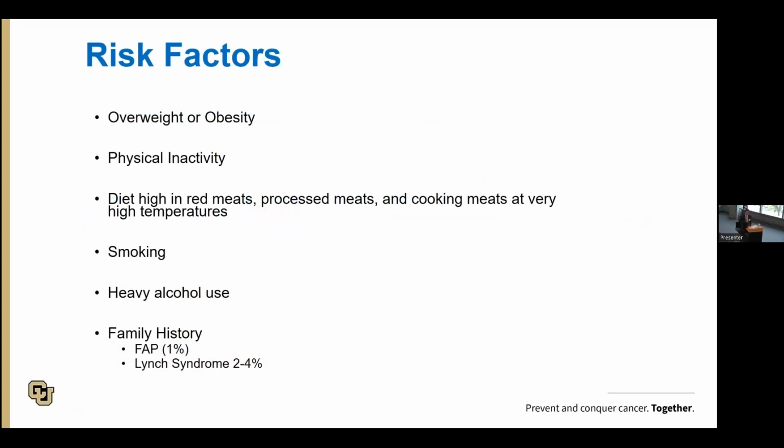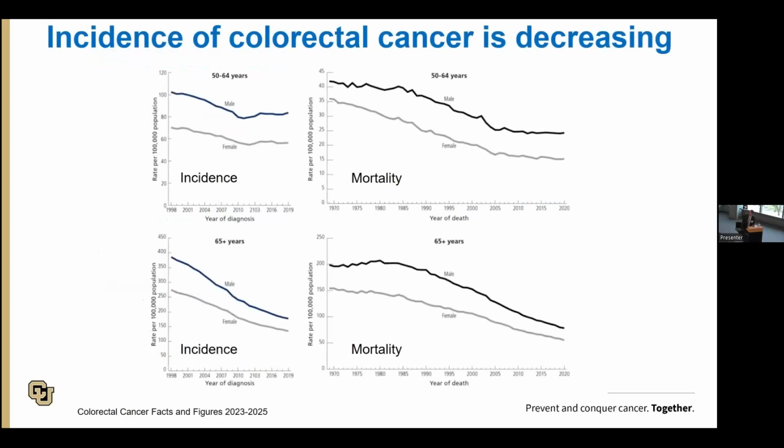What are some of the risk factors? There are some of these risk factors that are actually risk factors for all cancers. One that's somewhat specific to colorectal cancer is this diet high in red meats and processed meats and cooking meats at very high temperatures, which is, of course, something that I love. I love barbecue. But of course, why we're all here is this risk of family history, which includes familial adenomatous polyposis, and then, of course, Lynch syndrome, which makes up a fraction of our patients with colorectal cancer, but obviously a significant number when you're talking about over 150,000 new diagnoses every single year.